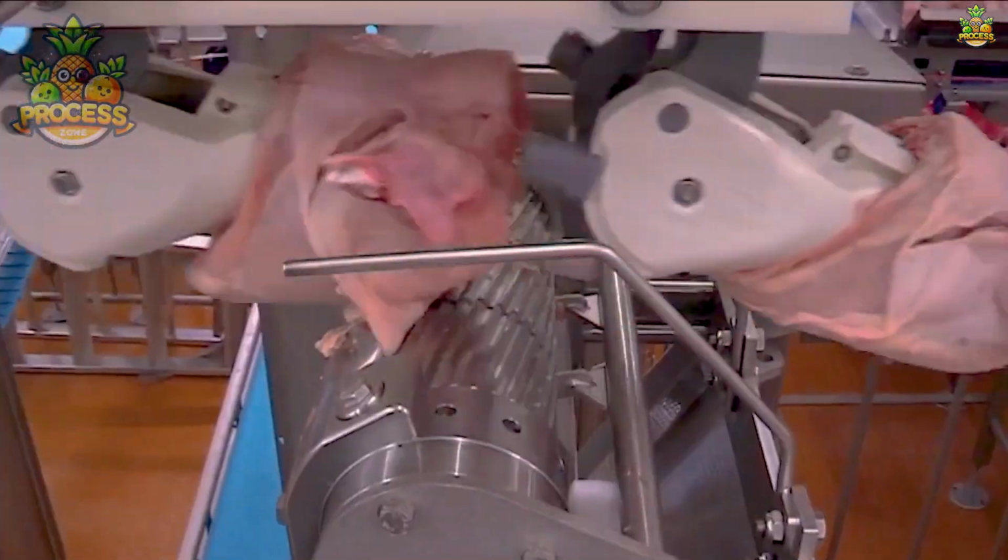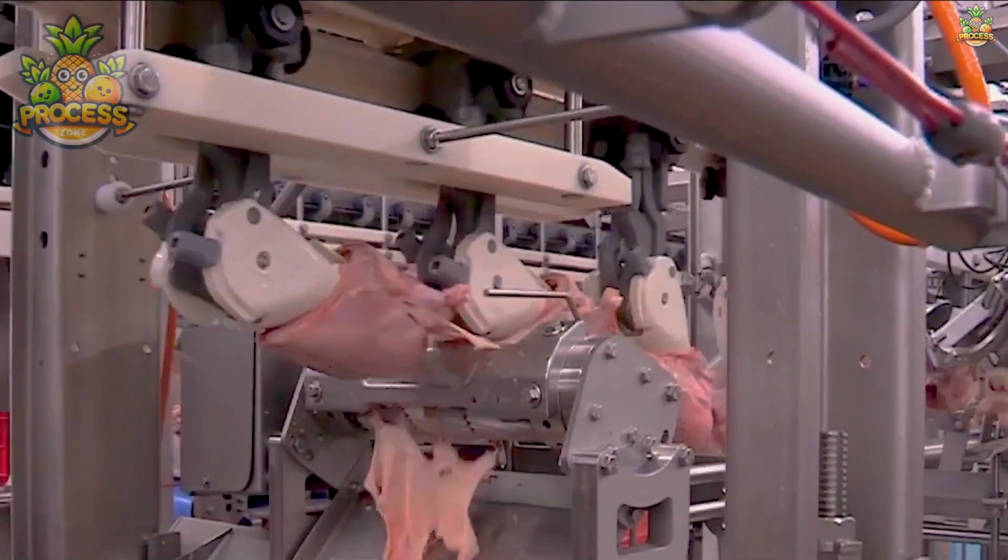It's not just about aesthetics, it's about improving the texture and flavor of the meat.